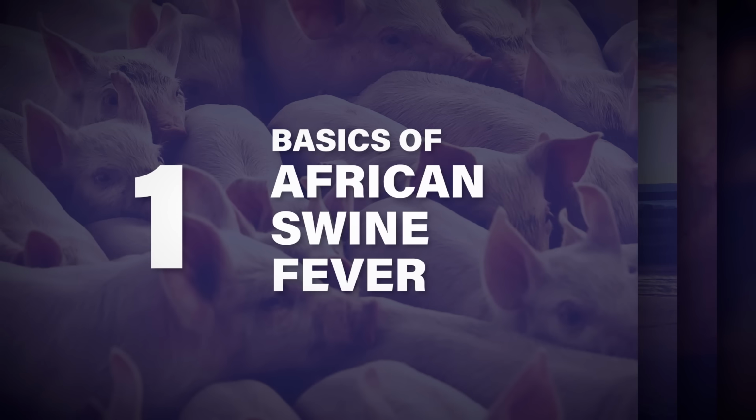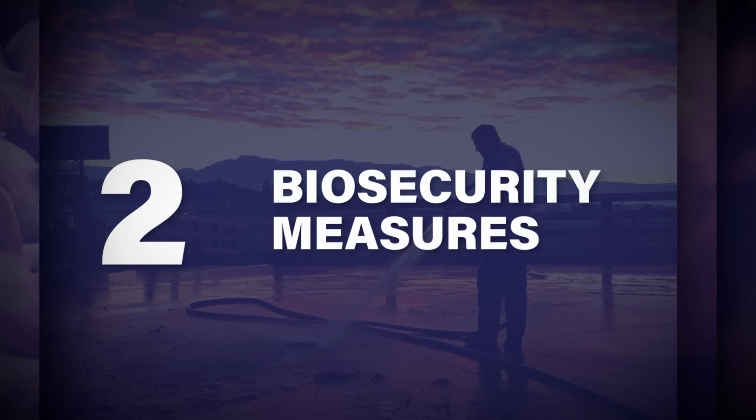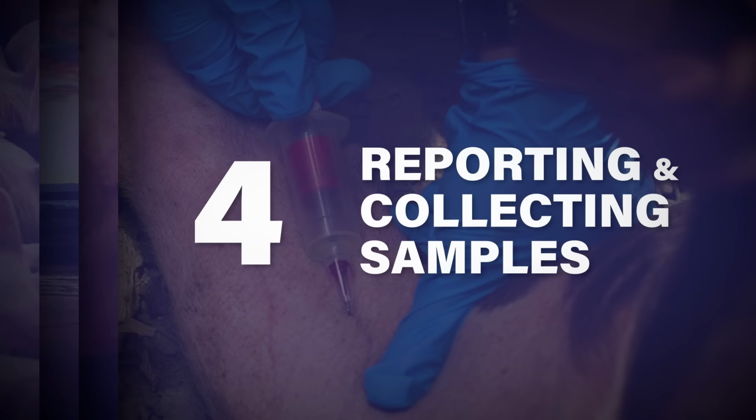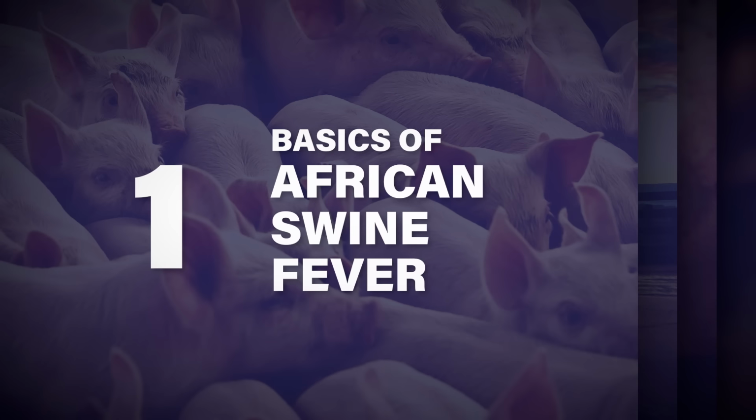1. Basics of African swine fever. 2. Biosecurity measures. 3. Signs of infection. And 4. Reporting and collecting samples. Let's start with the basics of African swine fever.